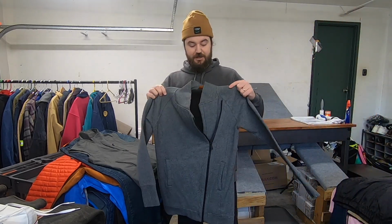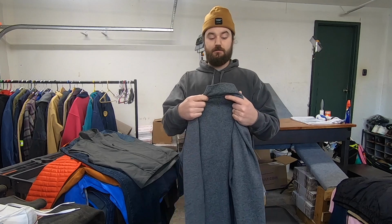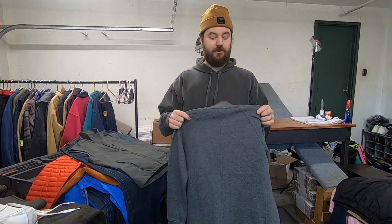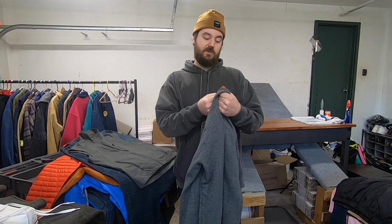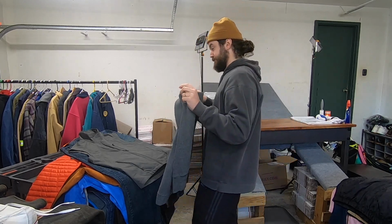Here is a Lululemon jacket. It has this asymmetrical zip on it. I haven't looked up the model yet, so that could change the value. But at minimum, I'd expect to get like 30 to 40 bucks for something like this. It is a little bit more substantial. This was marked at 40 bucks, so after all the discounts, I paid 15 for it.